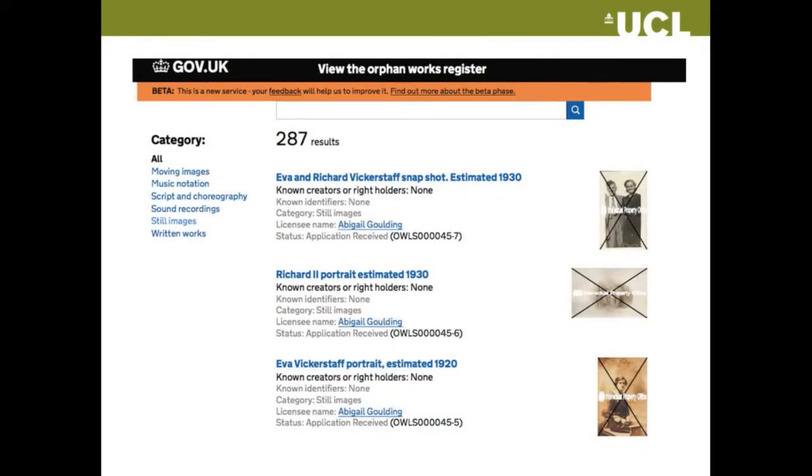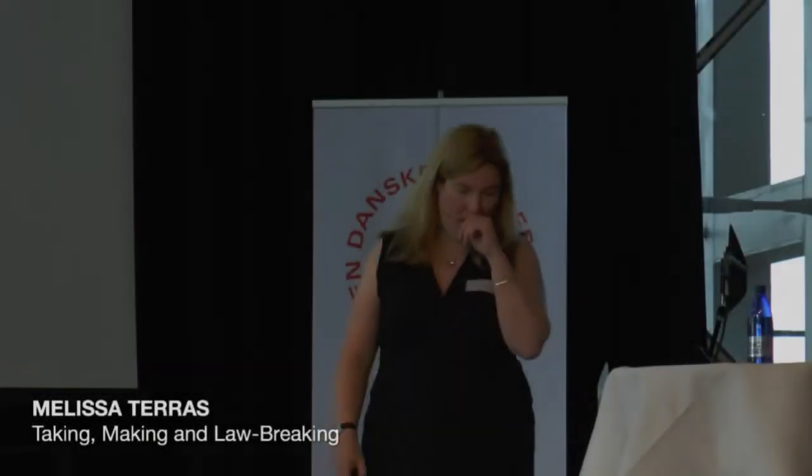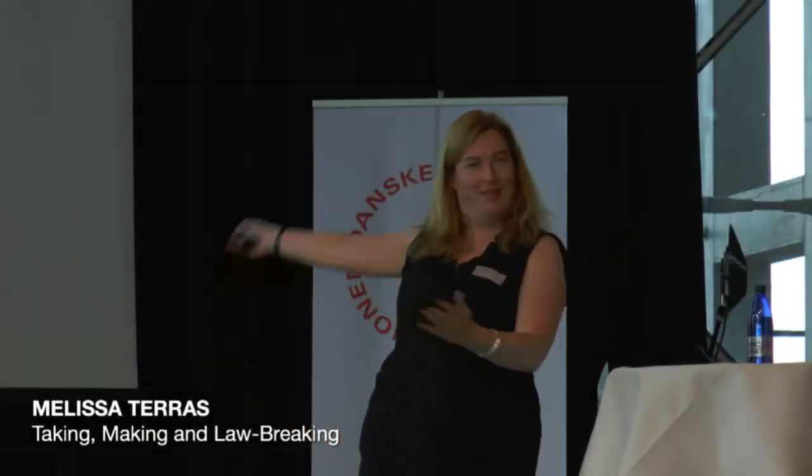After a year, the whole of the UK had only applied for 287 licenses. That's how successful the scheme is. And it's problematic with how it relates to the EU scheme. And there I am, there's my license.